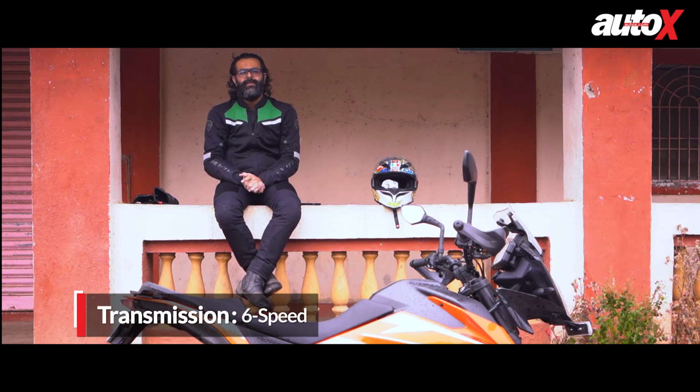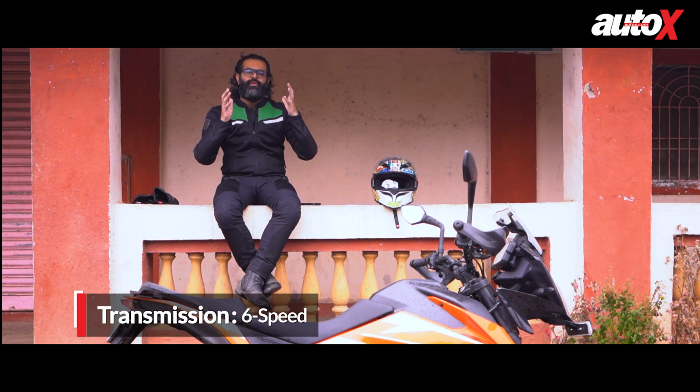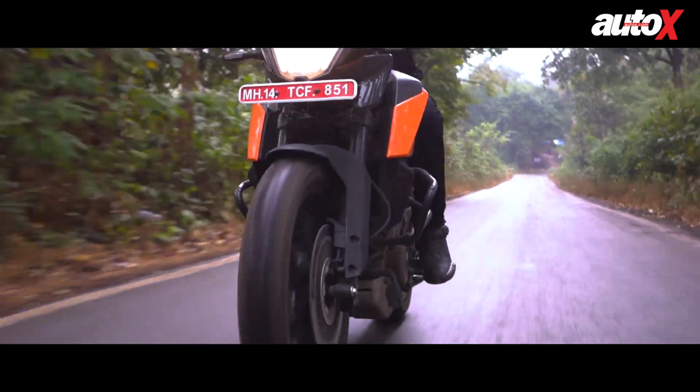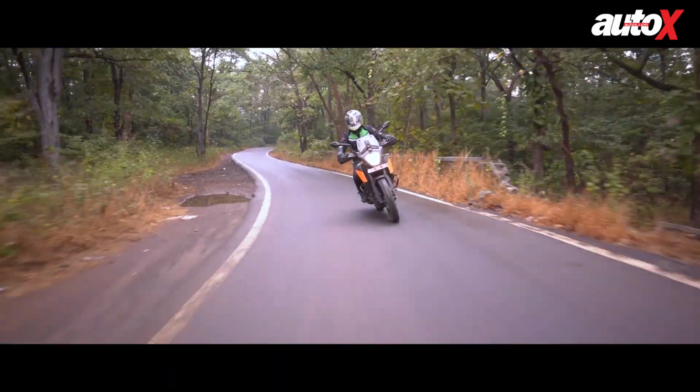The 6-speed transmission works well, and the clutch action is light. The 6th cog is more of an overdrive, so while overtaking, you will find the need to downshift to 5th even when you're riding at speeds of about 70-75 km per hour.